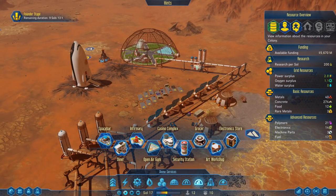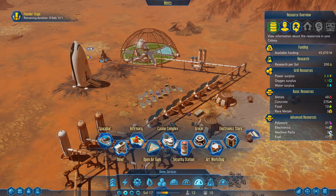Excellent. So let's have a look at our overall resources. You just right click anywhere on the blank part of the screen and see what we've got. So polymers, we're doing okay and we're getting more. Machine parts is what we're going to be struggling with. So we've got a power surplus.